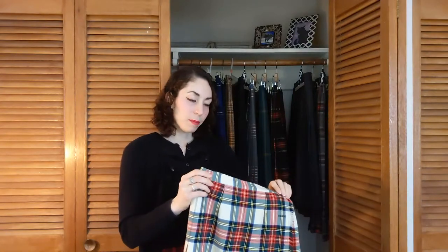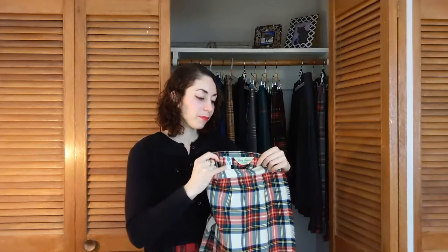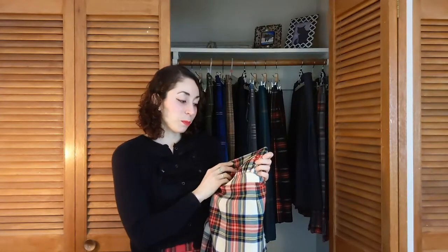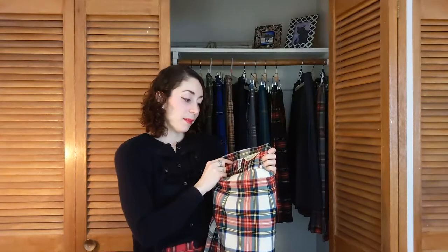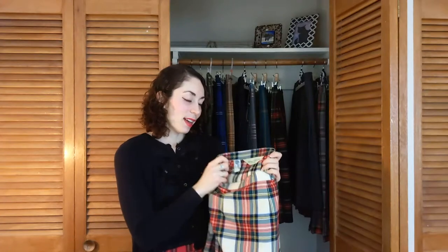You're also going to immediately go to the tag. So after you've assessed the quality of the material, you're going to go to the tag. And there's a few brands that I see here that I know for sure are vintage authentic brands for Canadian kilts. It's probably different in different regions. However, I know what to look for on the label. So I'll show you.